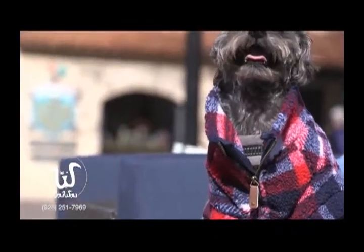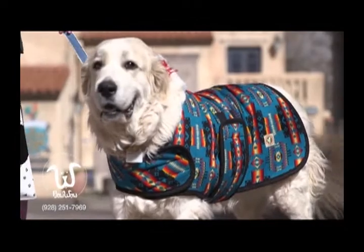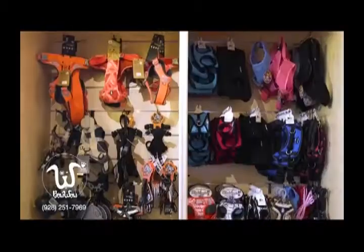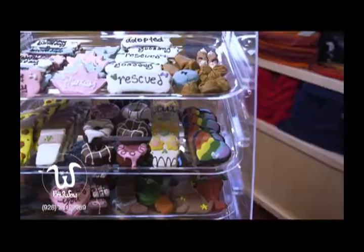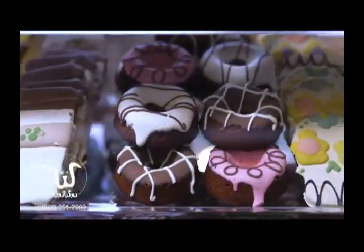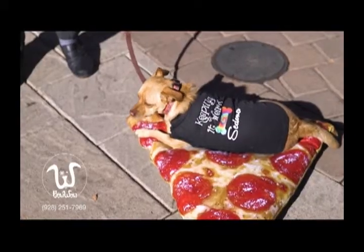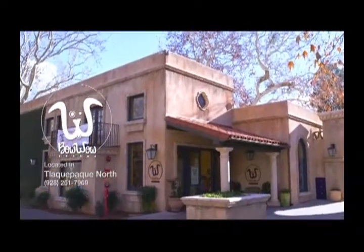Here, you'll find just the right outfit, from teacup to giant breeds. Bow Wow carries a terrific selection of beautiful collars, bandanas, harnesses, and leashes. Hiking gear too. Spoil your buddy with incredible treats. With all the fun and unique items, you'll see why Bow Wow Sedona is your best friend's favorite stop. Bow Wow Sedona in Tlacopaki North.